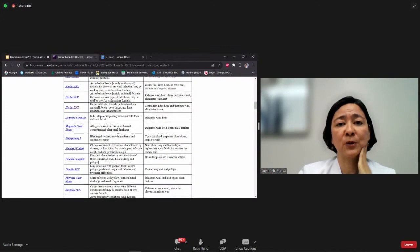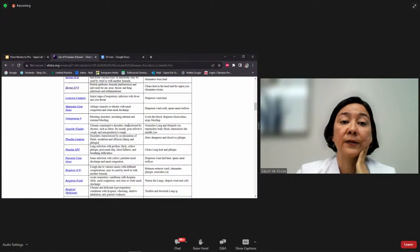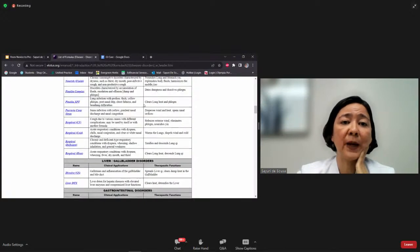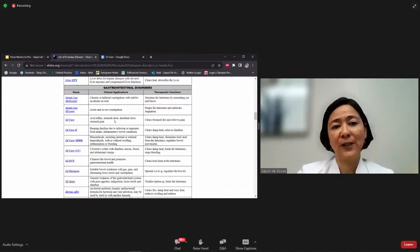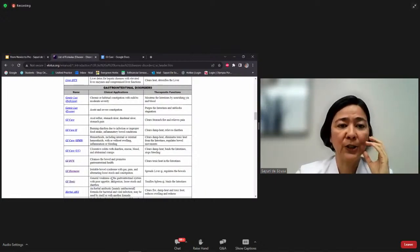This is a long list. They have so many options depending on which kind of respiratory problem you have. Liver and gallbladder disorder, they have a formula for dissolved gallbladders or the liver detox. Gastrointestinal, you guys know I do functional nutrition, so I pretty much have all of them here.